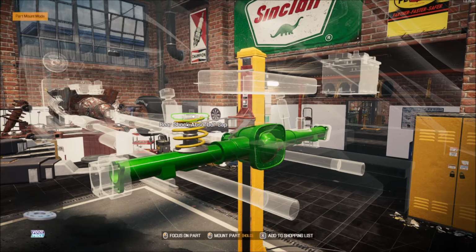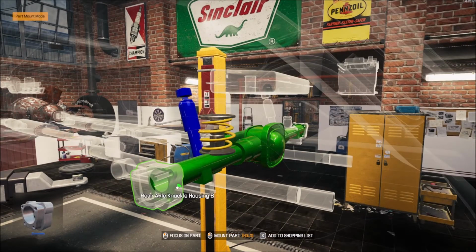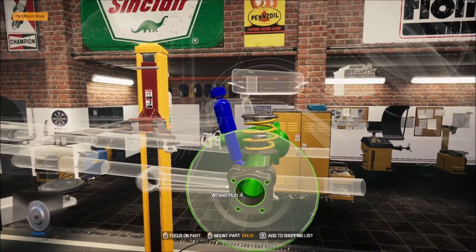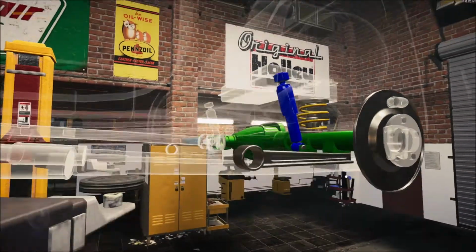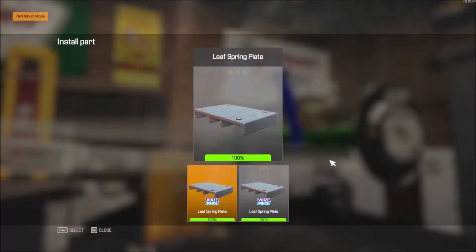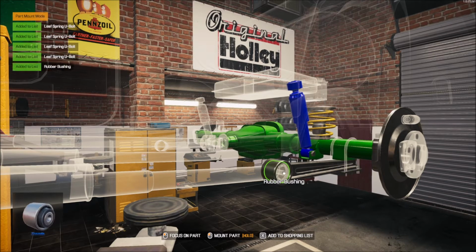We'll take a look at it after we get done with it and see if it does match up with the car pretty good. I'm hoping so. That blue might be a little too bright. But that's okay. Leaf spring underneath there. I did not get the bolts. So I need 4 of those and 2 rubber bushings.